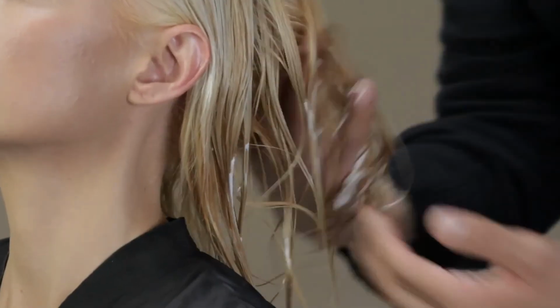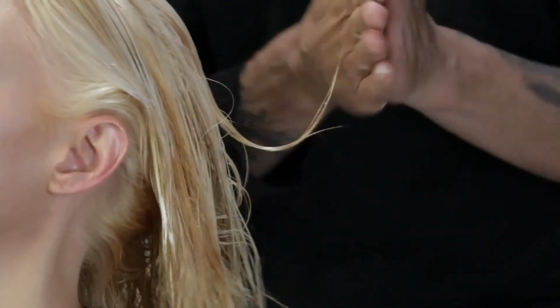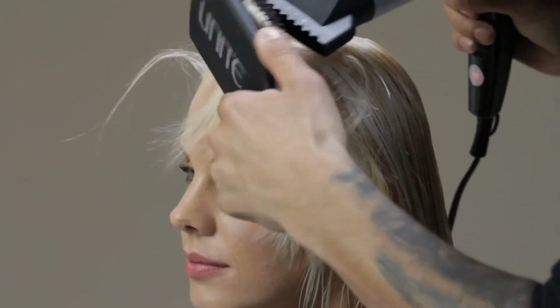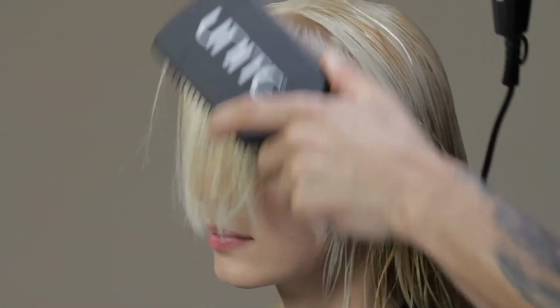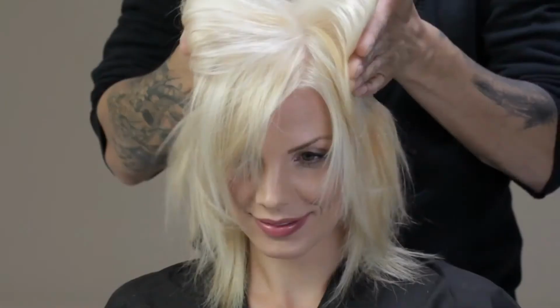Blow dry the hair with a round brush or even the Unite Denman brush. You can set the hair afterwards as well, which is perfect for it. But what you're going to find with Session Whip is the immense volume that's created throughout all of the hair, not just at the roots.